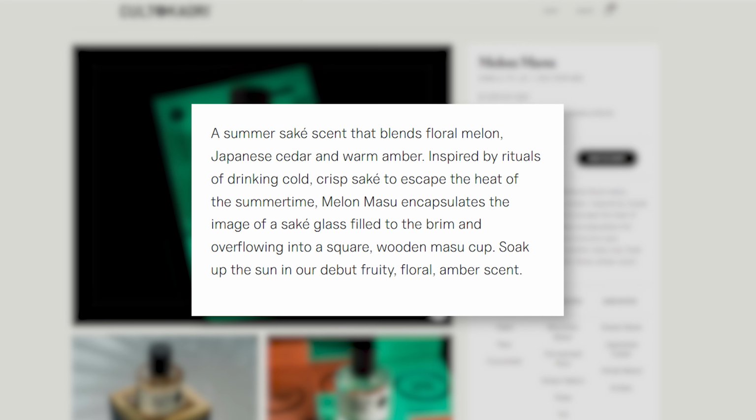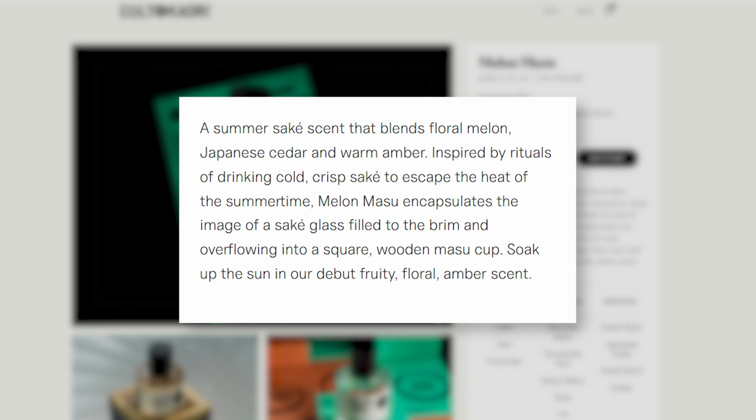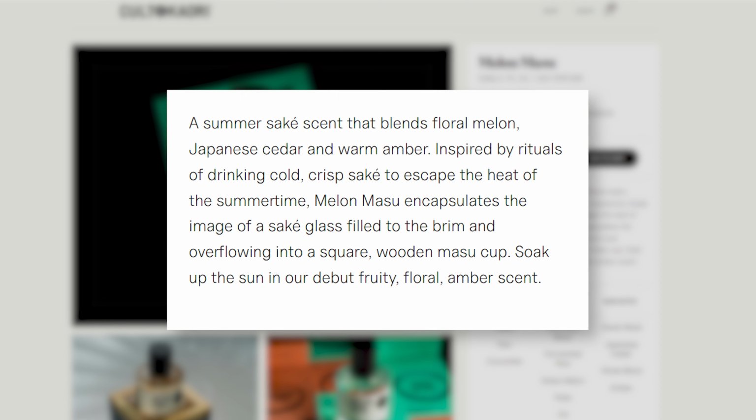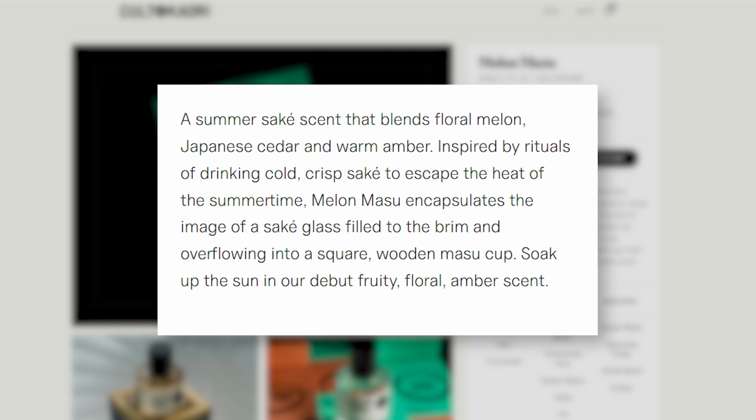Now, from the Cult of Cowrie website, this fragrance is described as inspired by rituals of drinking cold, crisp sake to escape the heat of the summertime. Melon Masu encapsulates the image of a sake glass filled to the brim and overflowing into a square wooden masu cup. This fragrance is perfectly balanced.